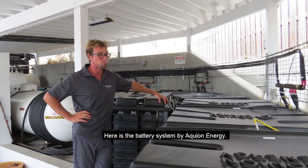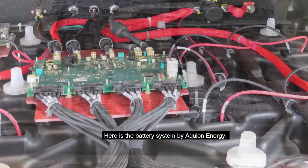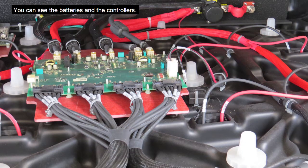Here's the battery system. So you have the set of batteries, and then you can see what's inside the cases. The company that makes it is called Aqueon Energy.